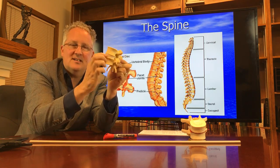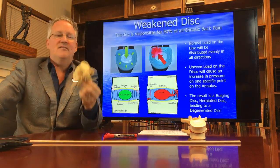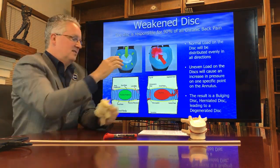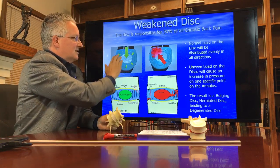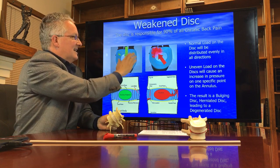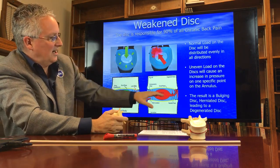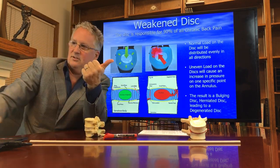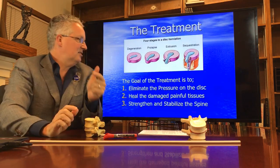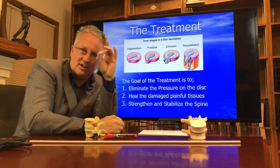What can happen is the disc can start to break down. There's a weakness that'll develop in the disc, and very often the disc is a lot like a jelly donut, but what happens is the outer portion of the disc will start to break down, and that is the annulus. So when you get a breakdown in the annulus, sometimes you'll get little tears that'll develop, and these tears over time will start to lead to the bulging disc, the degenerated disc, and all those things we talked about. It kind of looks like this. So the disc is a lot like a jelly donut.